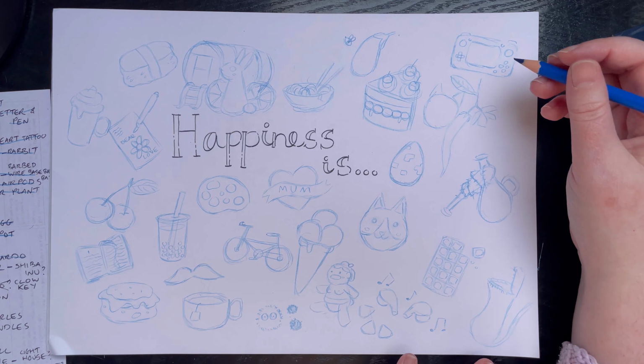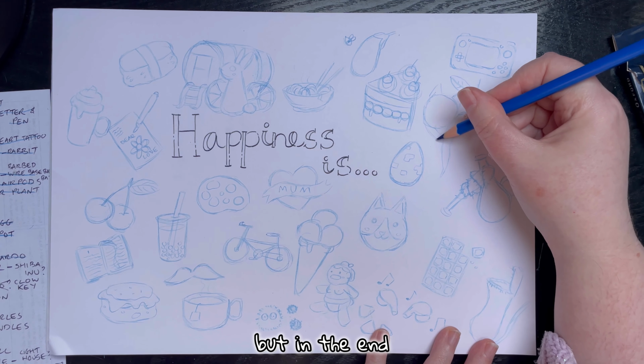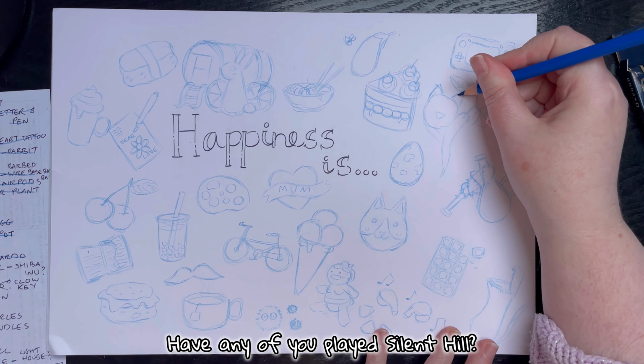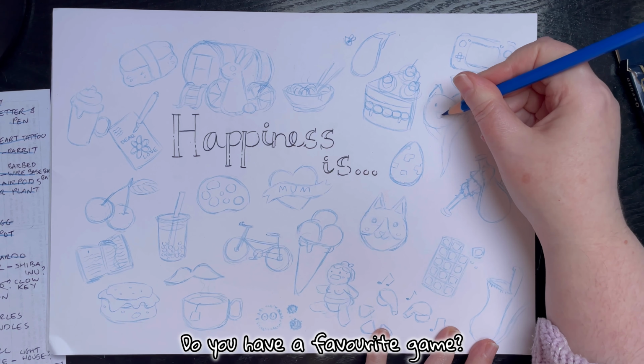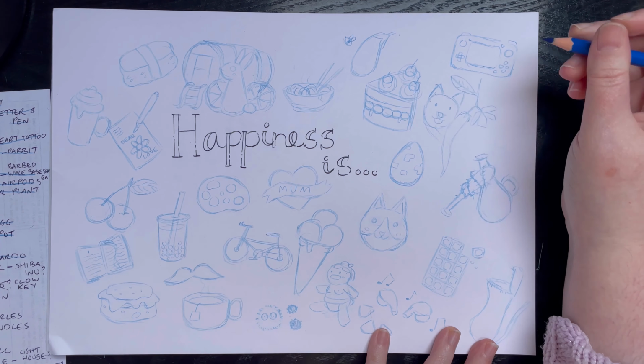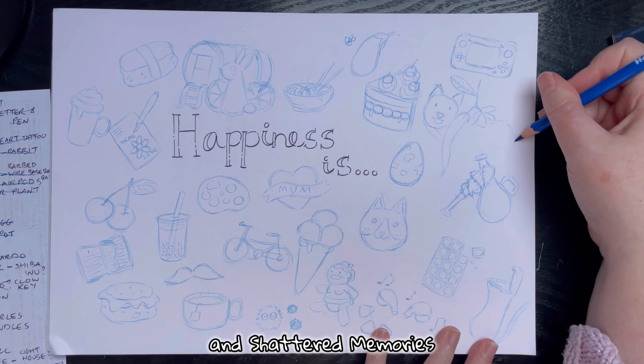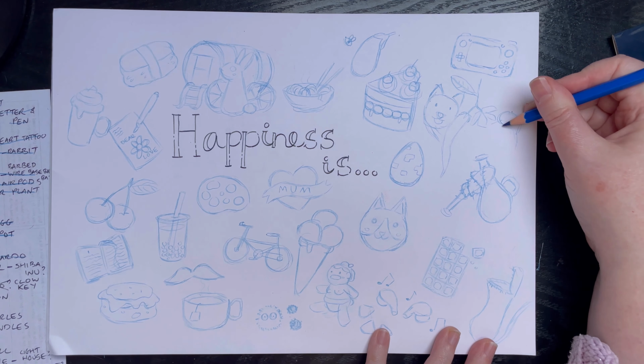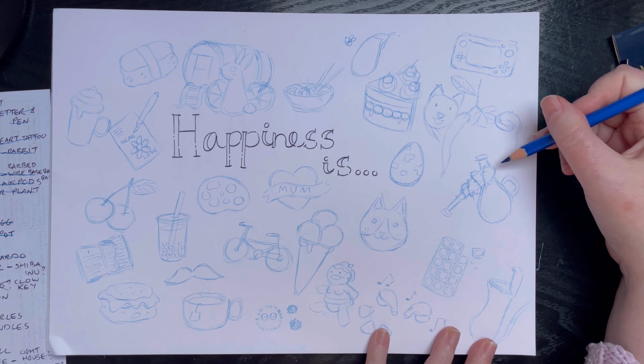I couldn't decide what pose to draw the dog in, but in the end, I knew I had to give it its controller headset. Have any of you played Silent Hill? Do you have a favourite game? I like Silent Hill 2, Silent Hill 3, and Shattered Memories. And actually, you know what? I'm kind of fond of Downpour as well. You can see how I like them all.